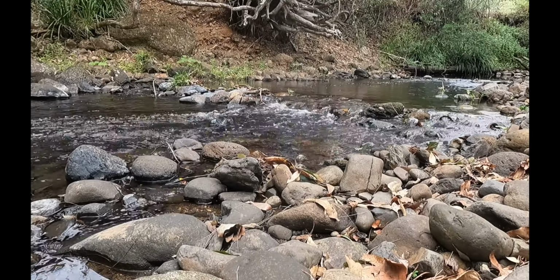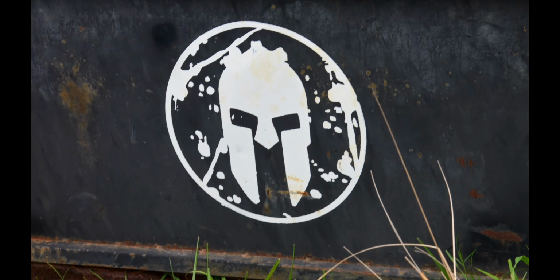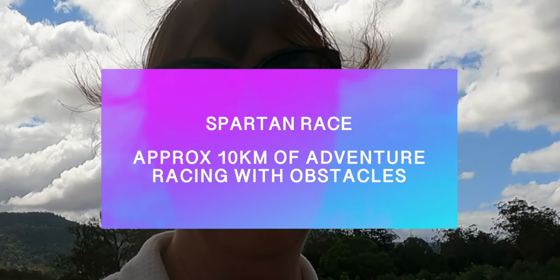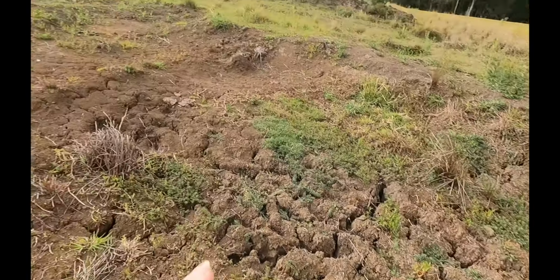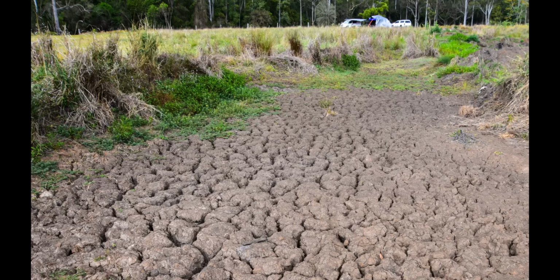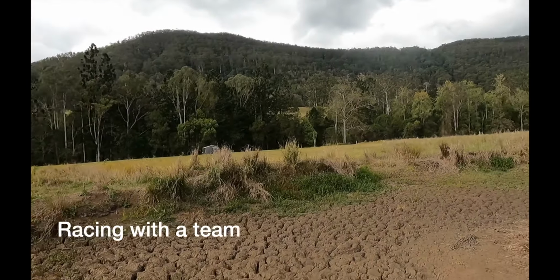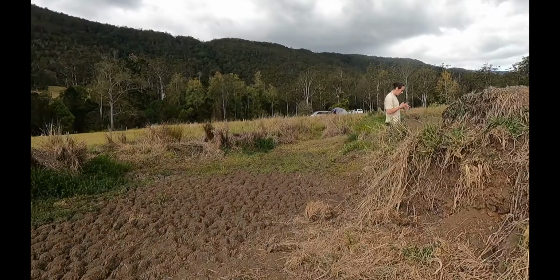If you camp here and you see some old relics, it's from the Spartan race that Kieran's done. They had to run through the creek that we've been playing in, and then they had to run up here. This was all mud, get through there and then climb over that using ropes and back down. It took him just under 2 hours to do it, and he trained pretty hard for it. And I had no idea when I was booking it that this was the home of the Spartan race.